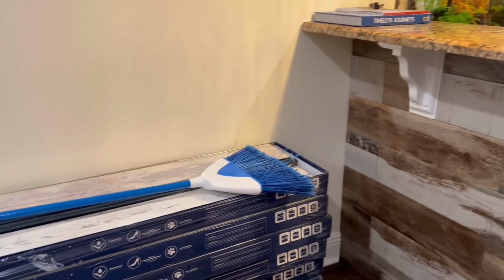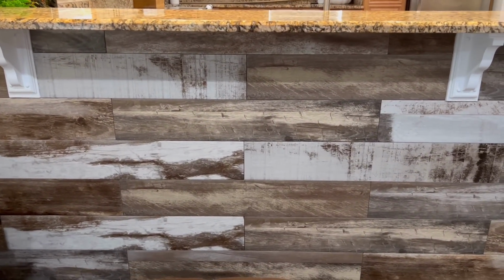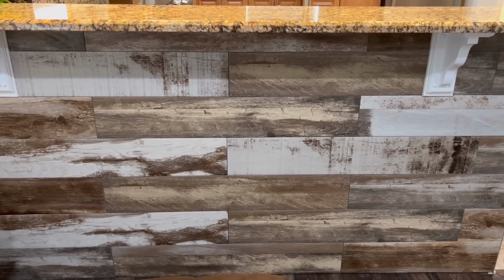I guess it's going to match really, really nice with the back of this countertop. It's going to pick up the little beige and light colors.